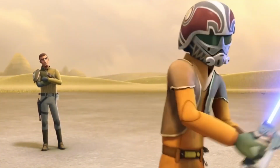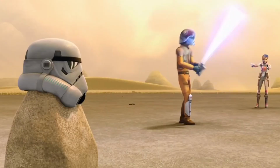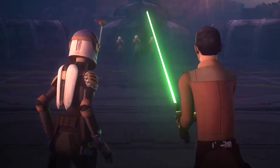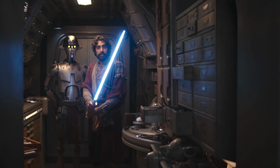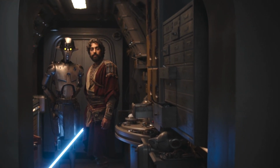Ezra Bridger is one Jedi that has had multiple lightsabers, and each one represents growth in different parts of his life. So let's take a look at Ezra's lightsabers. We'll see when and why he constructed each of them, but more importantly, we'll see how each lightsaber represents Ezra at a different part of his life.